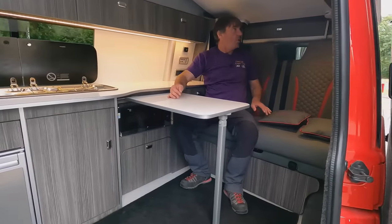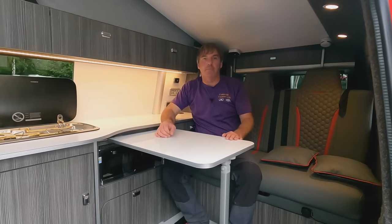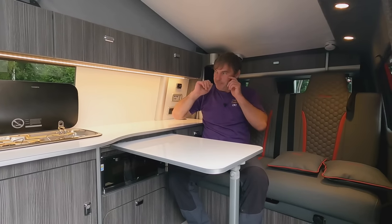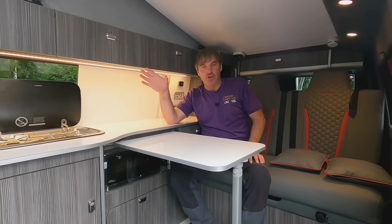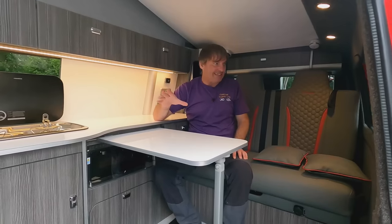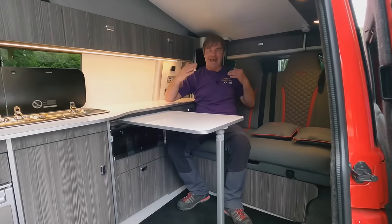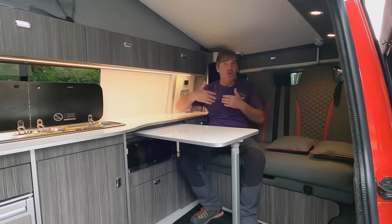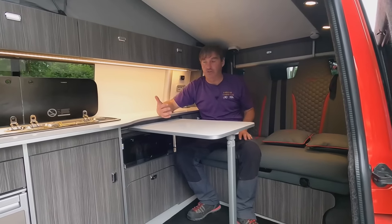So, what do we think? Let me know in the comments below. Do you prefer the short wheelbase or the long wheelbase? Loving the cab on the newer van. What gets it for me on the long wheelbase is how much room you've actually got in this van. It's huge and it doesn't look like that from the outside.